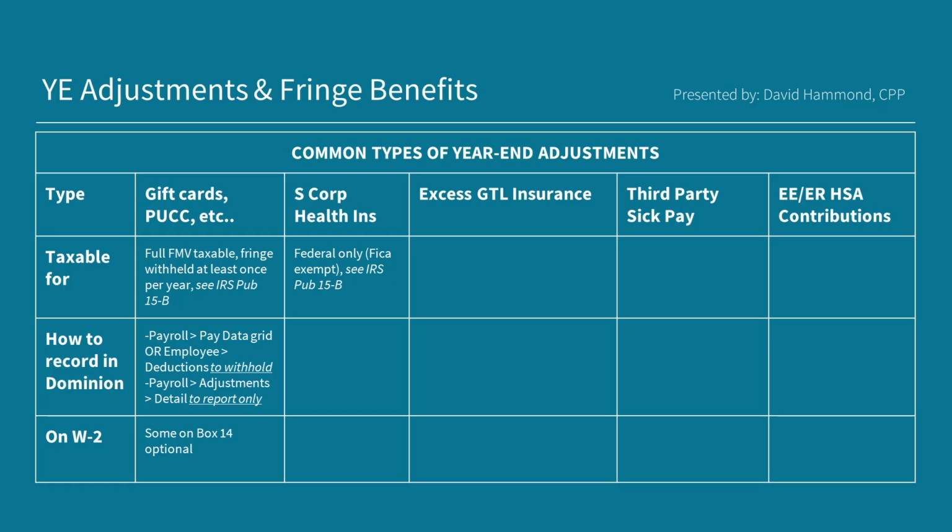The next example is health insurance benefits for 2% or more owners of an S-Corp. The IRS states that medical premiums paid for 2% or more owners are taxed for federal but are exempt from FICA. See IRS Publication 15B for more information on this. These amounts are recorded on the payroll adjustments detail screen to report the amounts only. Some companies may have this appear in box 14 of the W-2, but most importantly, it will add the wages to box 1, which is federal taxable wages. The employee will then pay these taxes when they do their federal return.